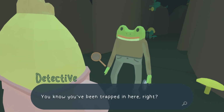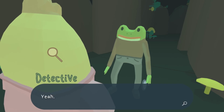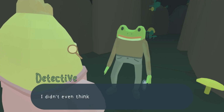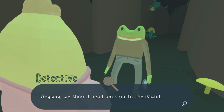You know you've been trapped in here, right? The cave has been blocked off by rocks. Really? Yeah. That's so funny. Yeah, you could have died. Then I'd actually be a ghost. I didn't even think of that. Anyway, we should head back up to the island. Yep.